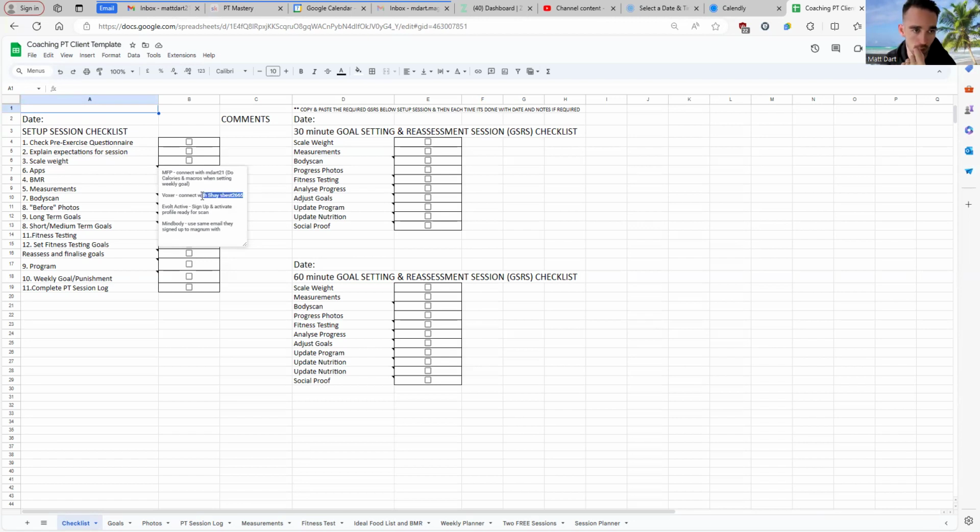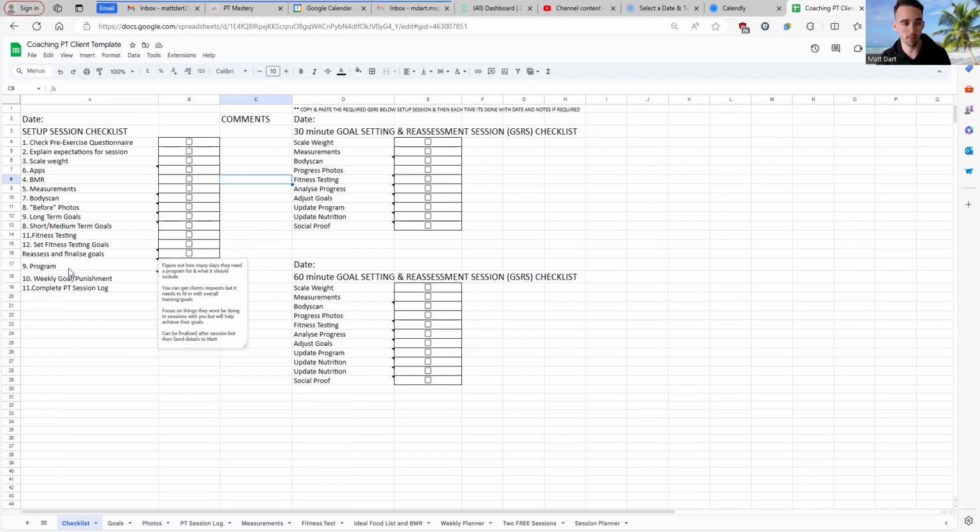Check the pre-exercise questionnaire, which is the health assessment, explain the expectations for the session, scale weight, apps that are required. As you can see here, if you're watching, I've got little prompts to remind you. Work out their BMR, do their measurements or body scan if required, before photos, long-term, short-term and medium-term goals, fitness testing, set fitness testing goals, do their program for them or explain the program, set their weekly goal, and complete the PT session log.